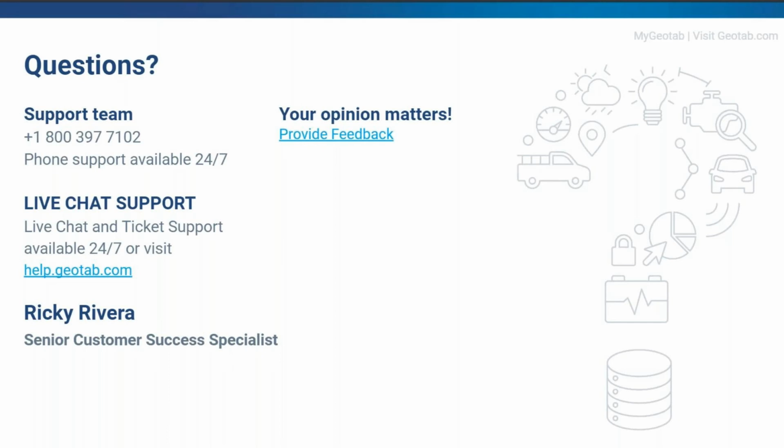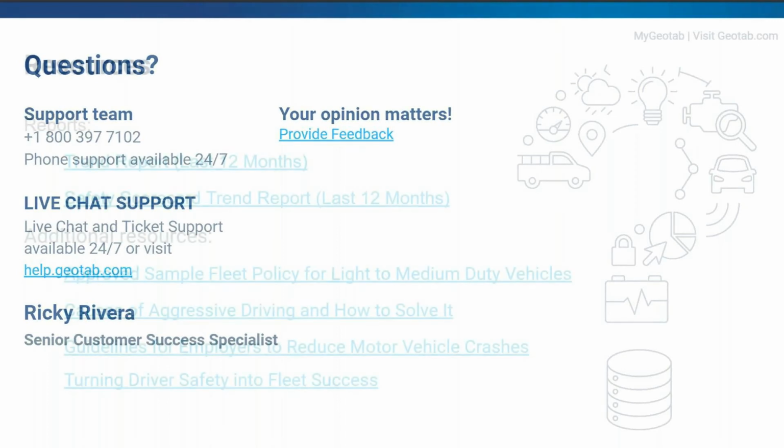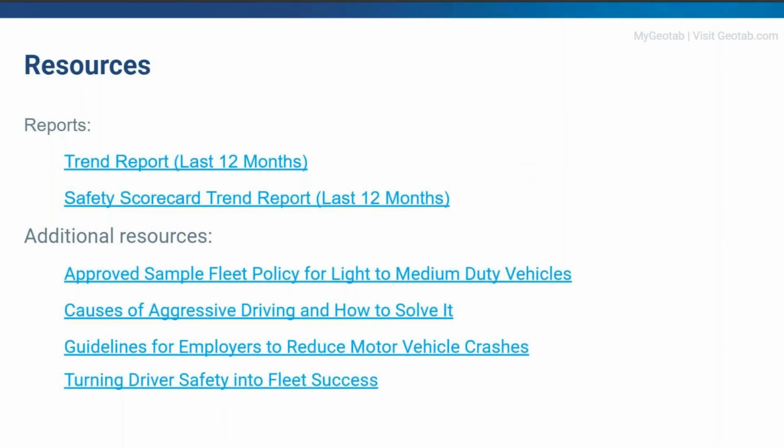Alrighty, next question that we have here. Have you done the analysis that shows that low-risk drivers are in fact less likely to get in an accident, and vice versa, high-risk drivers are more likely to get into an accident? It's a great question. These are some of the actual research that Geotab has done, so you can go ahead and click on those to see some of the research that has been done there.